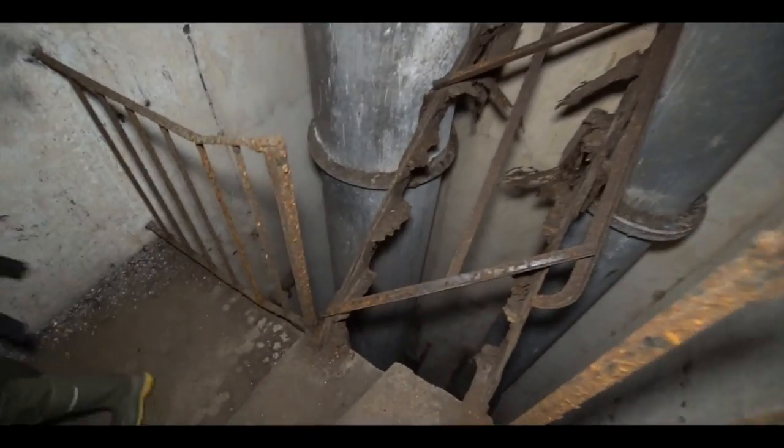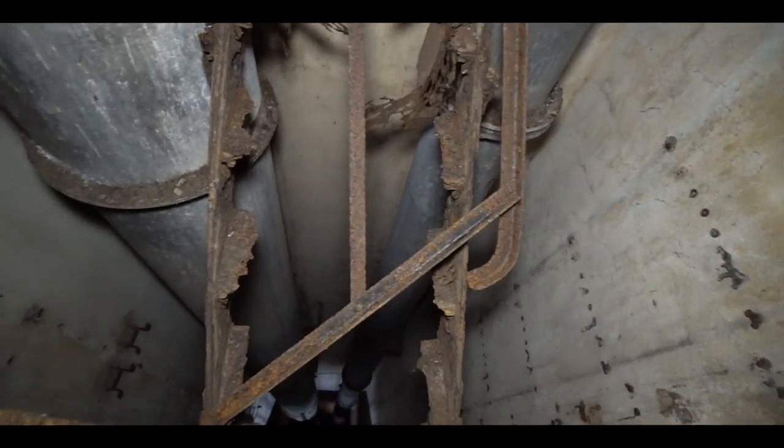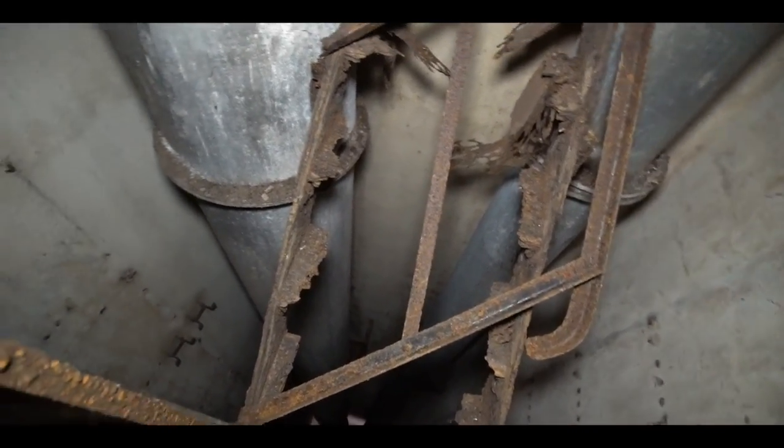You could get across that though, wouldn't it? If you wanted. Oh, nah, mate. It's crispy, that is, isn't it? It's nice exploring an underground bunker that smells like hashish.